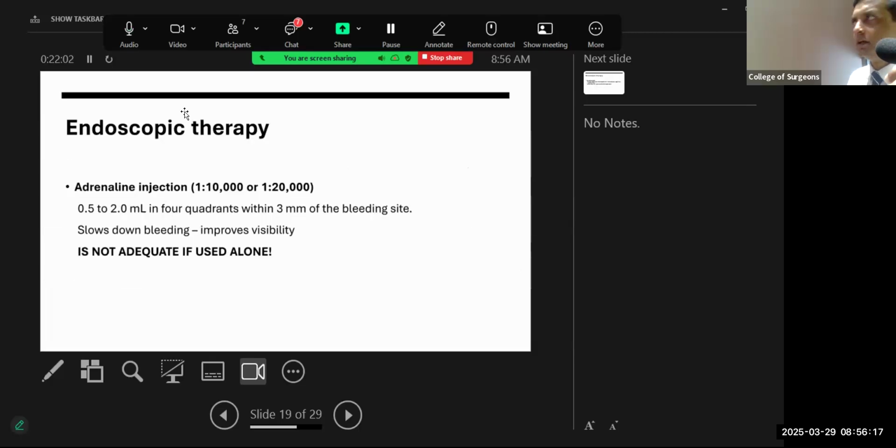So endoscopic therapy, the commonest thing available is the adrenaline injection, 1 in 10,000 or 1 in 20,000. And usually you inject about 0.5 to 2 milliliters in a 4-quadrant manner, about 3 millimeters close to the bleeding site, right? The problem is, obviously, adrenaline doesn't work forever. It acts for a short period, but it's very good in stopping the bleeding in an actively bleeding ulcer. It's very good in stopping the bleeding so that you can actually see what's going on.